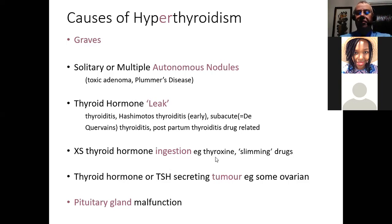Exogenous thyroid hormone, of course, and that would include slimming drugs, again, not necessarily prescribed by a doctor, but could be given to people. And there are some rare things like some ovarian tumors, like struma ovarii, that can release thyroxine. And then you can also have pituitary tumors as well, though they're rare. I've only seen one of those.